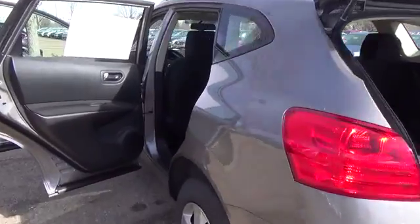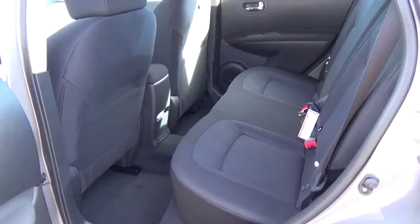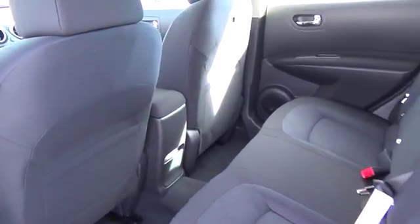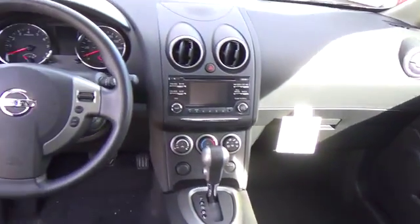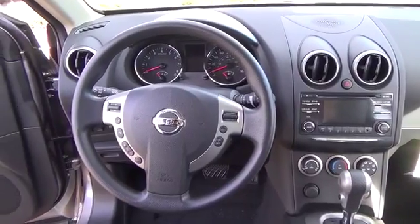Cargo space. Whether you bring along four family members or four envious friends, the stylish Rogue fits five comfortably. And with up to 57.9 cubic feet of flexible cargo space and seats that flip and fold easily, there's also plenty of room for all your gear.